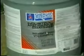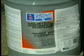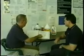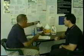Information about the chemicals you work with comes in two forms: the manufacturer's label on the product container and on material safety data sheets that are developed by the chemical manufacturer. This MSDS is provided by the manufacturer and contains information on each chemical. A chemical inventory is maintained, and if a new chemical cleaner or ink is introduced, a material safety data sheet is requested and reviewed by your plant safety coordinator.